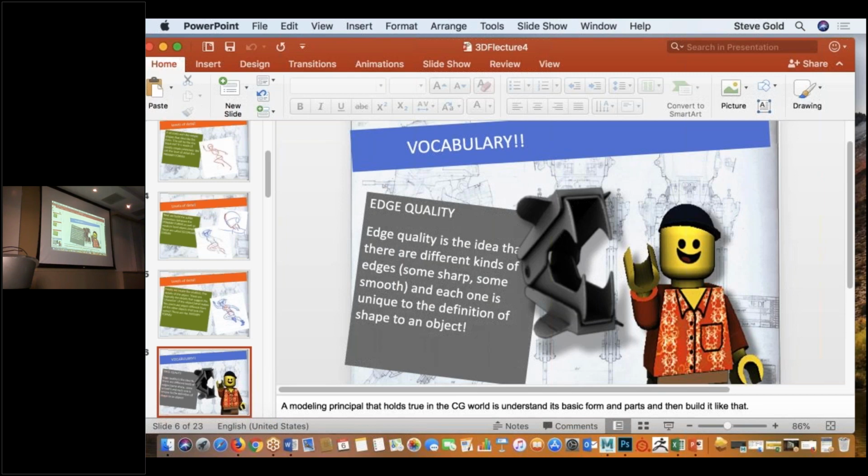Vocabulary. Again, anytime you see one of these cute little periwinkle things, you know that this is something that's going to appear on your self-grade document. That's right, Mickey, your self-grade document. So if you have this word down, you know what it means. That means points for you. So what we're going to talk about is something called edge quality.